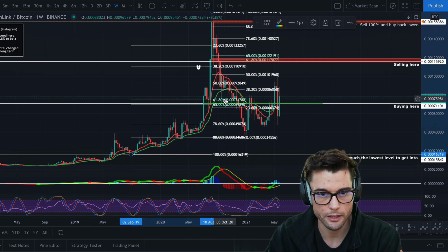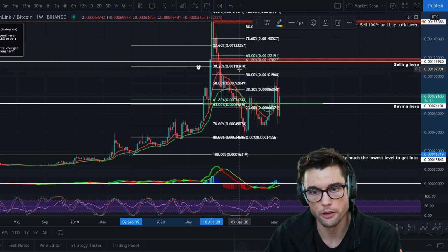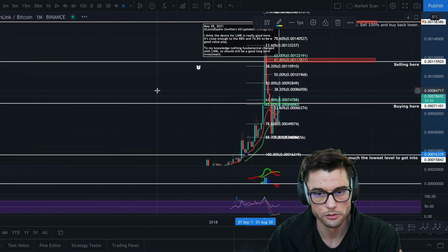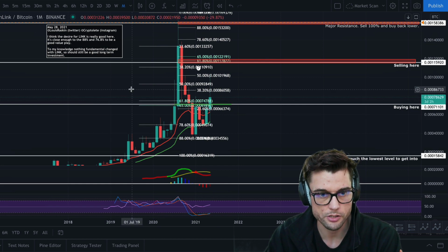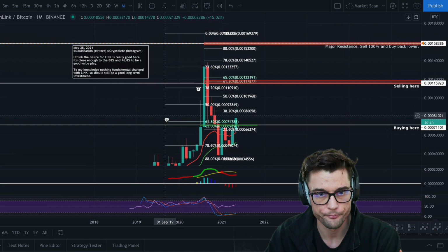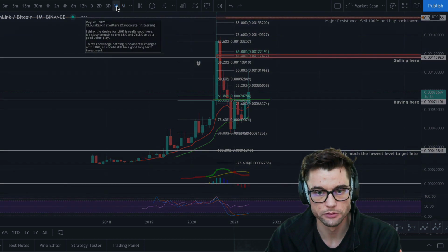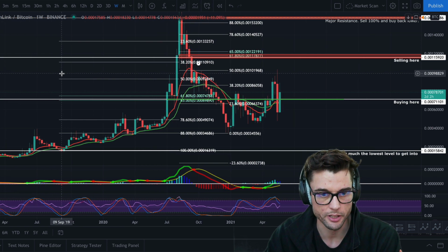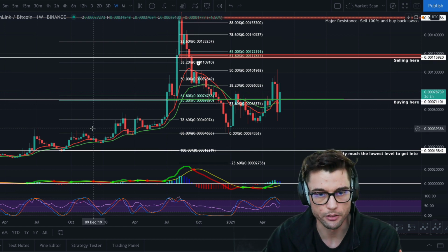All the way up, came back down, hit the 61.8. This did not hit the 38.2. Concerning. So this might not even be the correct position. No, it is. It's just Chainlink really underperformed. Chainlink was terrible, to be honest. Over the past few months, it's probably one of the worst things to be in. So I got in here and then I ended up selling here because it was not going my way at all.